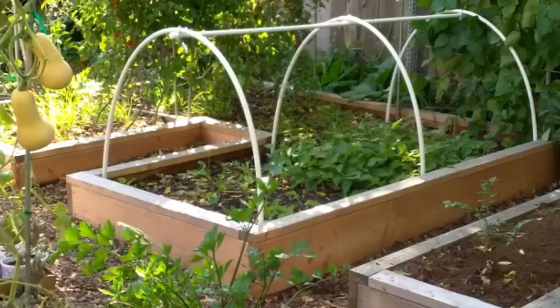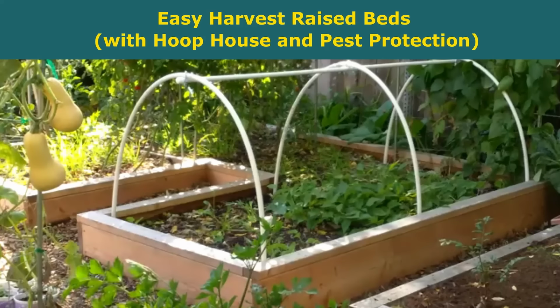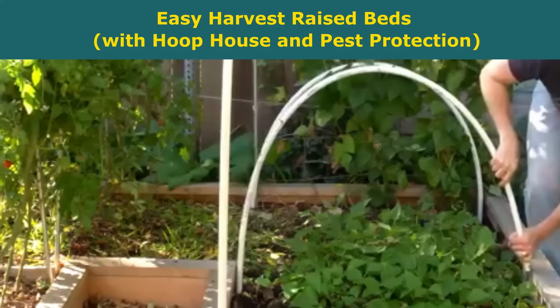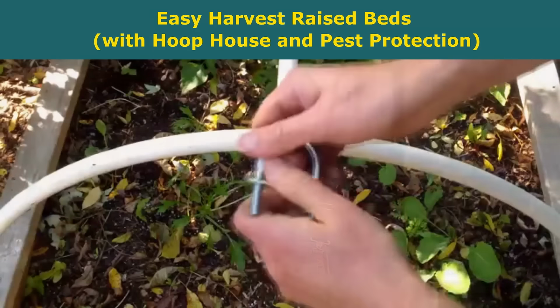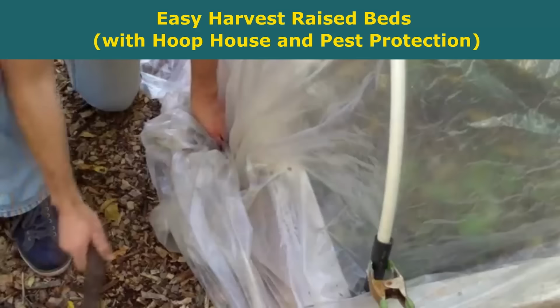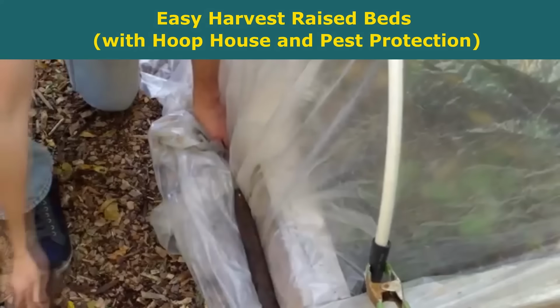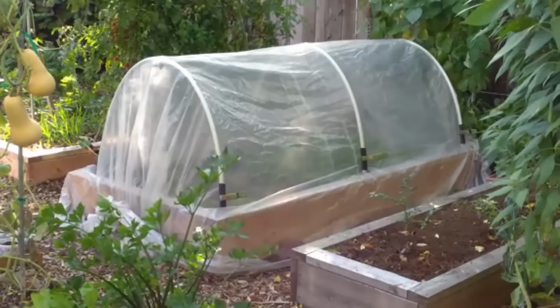You'll learn how to add the Easy Harvest raised beds with a hoop house to your garden as well. Your plants will thank you for protecting them from pests and bad weather by growing faster and larger to provide you with more calories and nutrients. This project is for you if you don't have time to tend a big garden or don't want to work hard or bend down a lot gardening, but you do want to produce extra food with minimal space and effort.